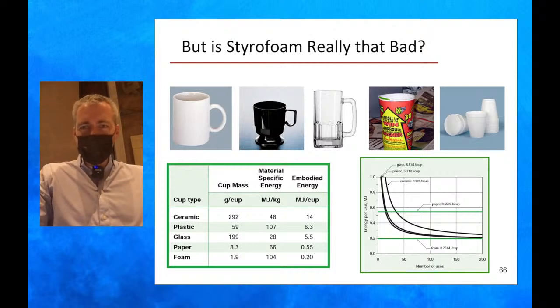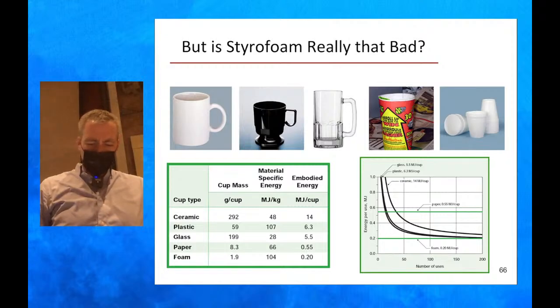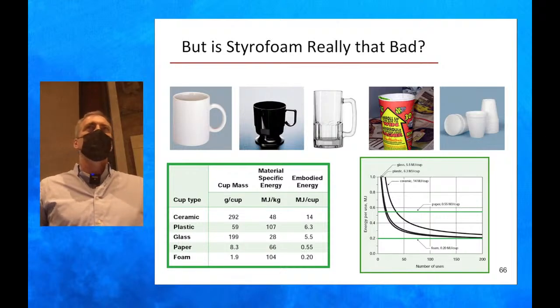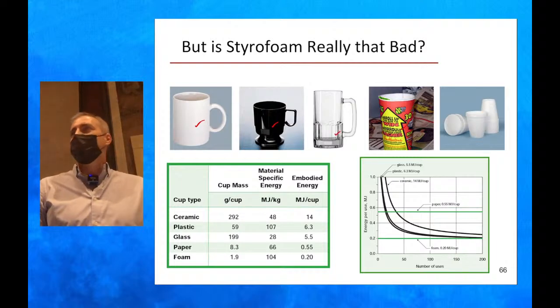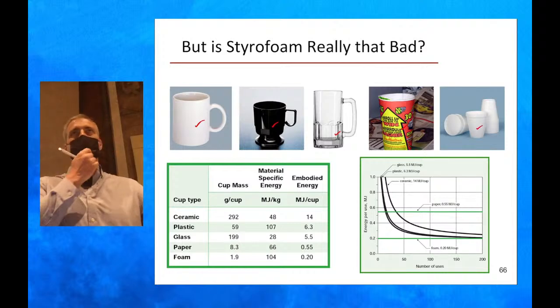Phenolphthalein is another example of a PHTH, which is also a chemistry word. This is a study that was done at the University of Victoria probably about 15, 20 years ago, where they looked at a bunch of different containers you might use to drink coffee or a hot drink out of, and they included a regular ceramic mug, a plastic mug, a glass mug, a paper cup, which is probably the most common, it's what you'd see now, versus styrofoam cups.